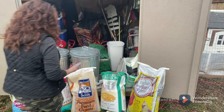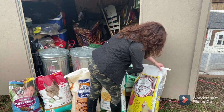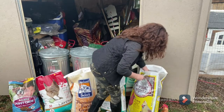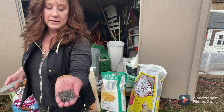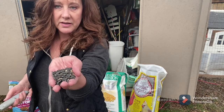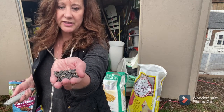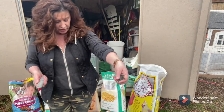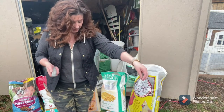And so next, I got the black oil sunflower seeds. These, as they promise, are full of nutrients, and they're also soft shelled, so the chickens will just gobble them up and get a ton of protein.